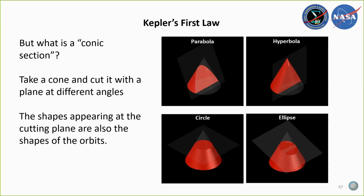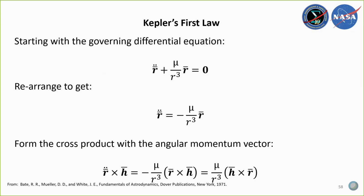So on the upper left, you cut it at an angle, then you have a parabola. If you cut it straight up and down, you have a hyperbola. Actually, it's often shown with a cone pointing upwards as well, and when you cut it, you end up with a hyperbola of two sheets. Then if you cut it parallel to the base of the cone, you get a circle. And if you cut it at an angle to the base, then you get an ellipse. So all of these are solutions to this governing differential equation. That's kind of the spoiler alert there.